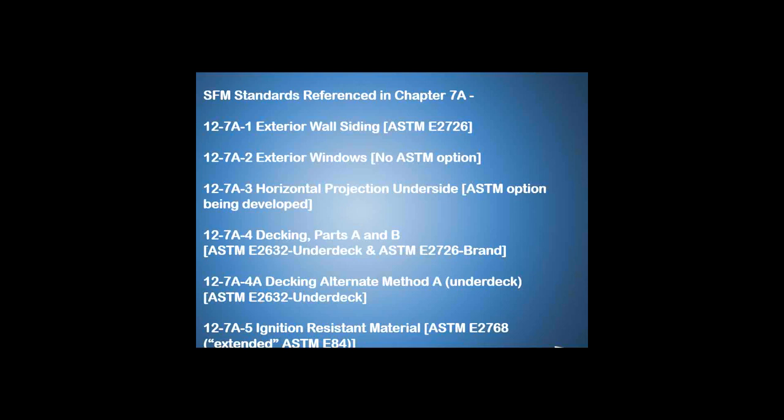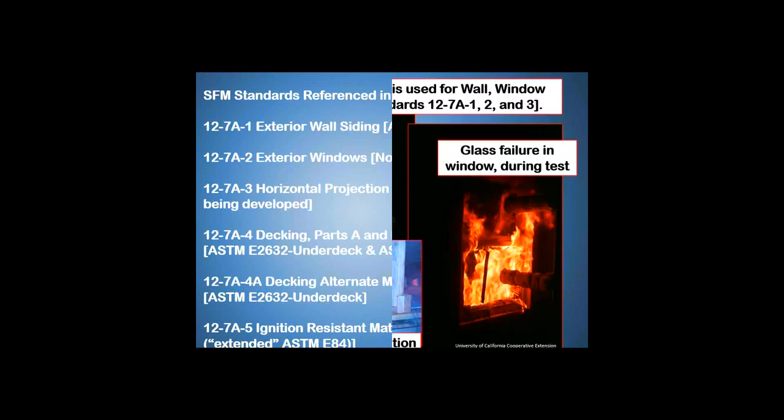The one for the horizontal projections is still under development, but it is an active task group, and so I expect it to be a new standard pretty soon. There are a couple of ASTM standards related to decking, and then there is the ASTM standard for the extended E84. The extended E84, or 2768, really is just a way to define this term called ignition resistant material. So we're going to go on and talk about each one of these separately.